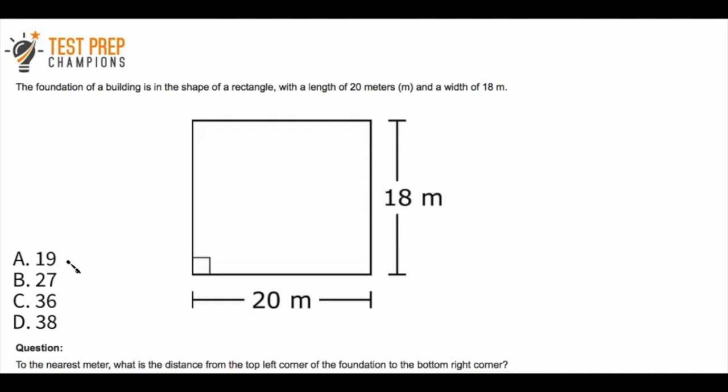Okay, so the first thing I want to do here is the question says, what's the distance from the top left corner? So let's find that. Here's the top left corner to the bottom right corner. So let me just trace a line here. And we want to figure out what is the length of this portion of our rectangle here, all right? The length right here. We want to figure out C, and I'm just calling this C, is equal to what?